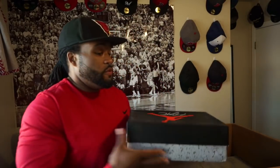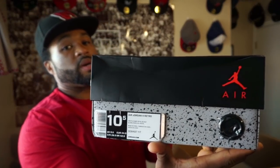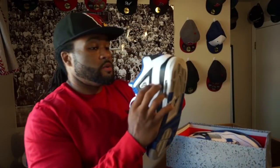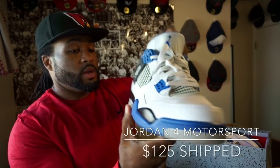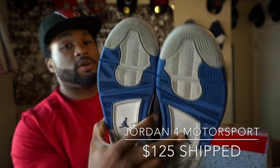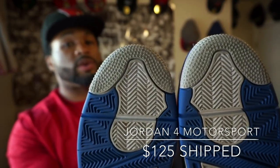We got a retro 4 box here in that good old 10.5. I haven't read the colorway, so I have no idea what we got. Okay, Motorsport 4s. These are in pretty good shape. No paint cracking. Not even too much creasing in the toe box. Still got some life left. Got a lot of stars down there on the bottom.